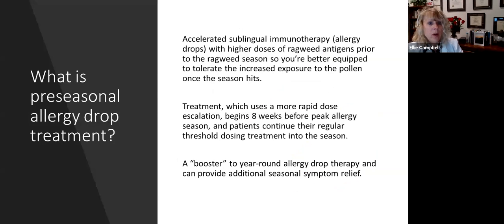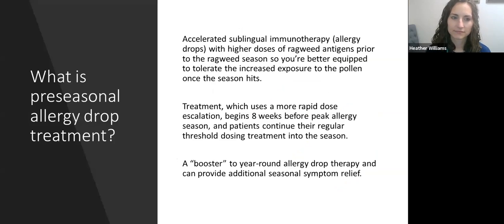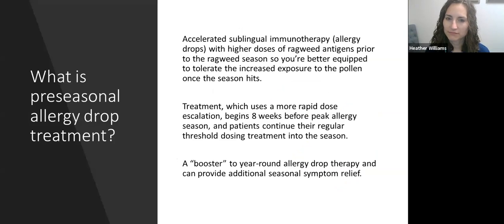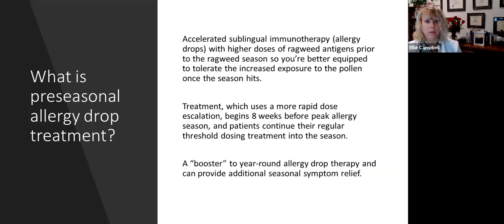So if you happen to have other allergies, I have a handful of patients who are already doing sublingual allergy drops. And they're like, but I'm already on treatment and I'm thinking I'm going to get worse. Now what do I do? Well, we have an option for them called accelerated sublingual immunotherapy, which is higher dose of the ragweed antigens on top of the regular stuff that you're already taking.